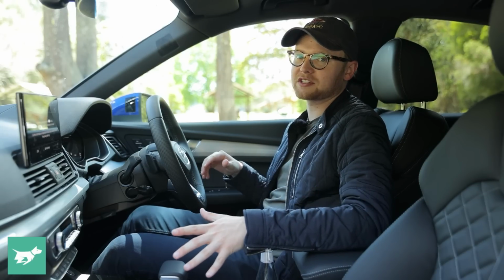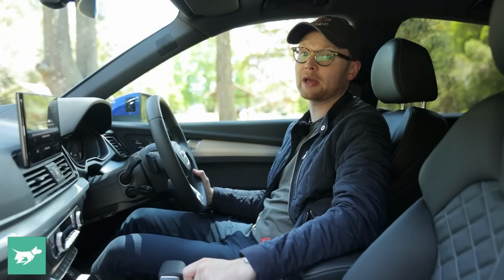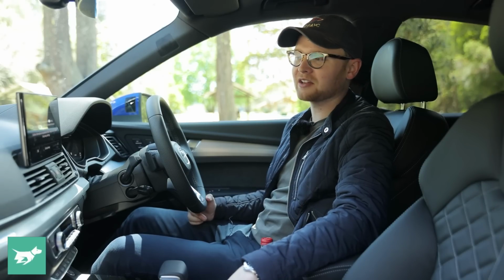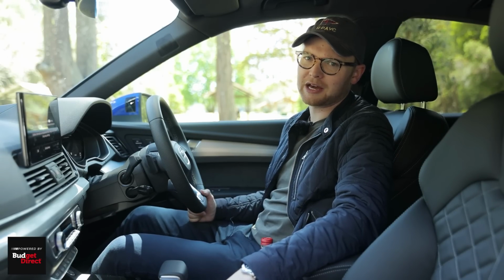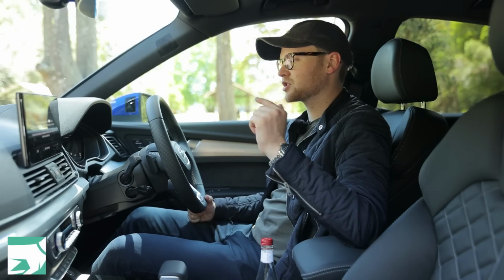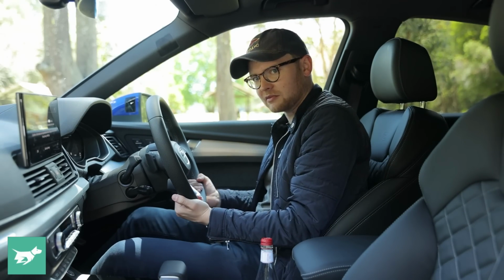Either way though, both front seats are electrically adjustable in most of the ways you'd expect, and they both have four-way lumbar, which we like to see. So often we see luxury cars where the passenger seat doesn't have lumbar, and that person's back does kind of matter as well. The only thing the passenger seat misses out on is memory, which only the driver gets in this car. However, the steering wheel is manual.